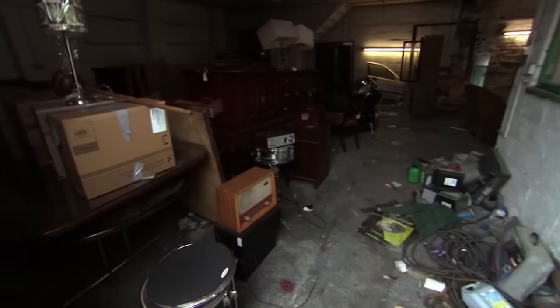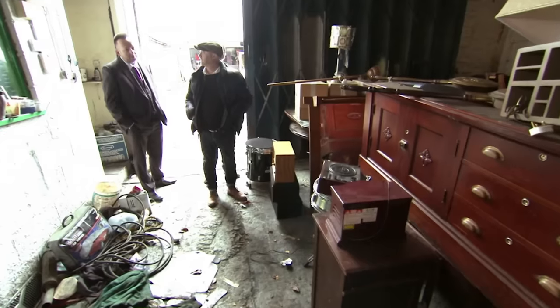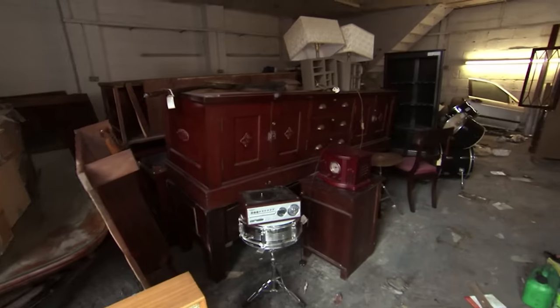Right. OK. So this is the overspill from Bygone Times? Yeah. OK. So what sort of retail displays and stuff have you got here? Yeah, shop fittings.